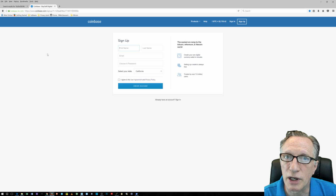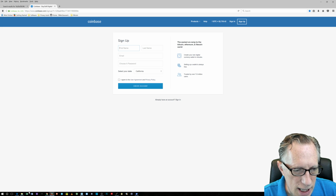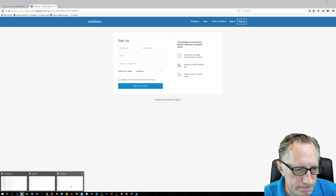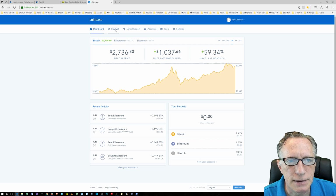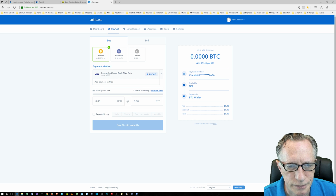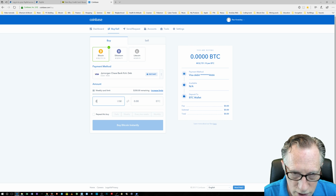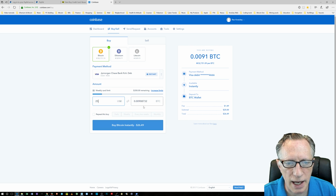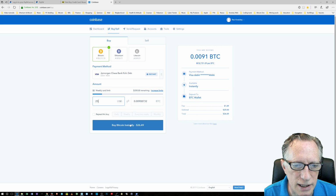Once you've got your account set up, you're going to want to link either a credit card or a debit card to this account. I'm just going to take you through this. Okay, so now that I have an account, I'm going to buy Bitcoin. I'm going to use this card. We put in the amount here. I'm going to buy $25 worth of Bitcoin. And over here, as soon as I put in the dollar amount, it generates the amount of Bitcoin that I'm able to purchase. It's going to cost me $26.49, so it's going to cost me $1.50.